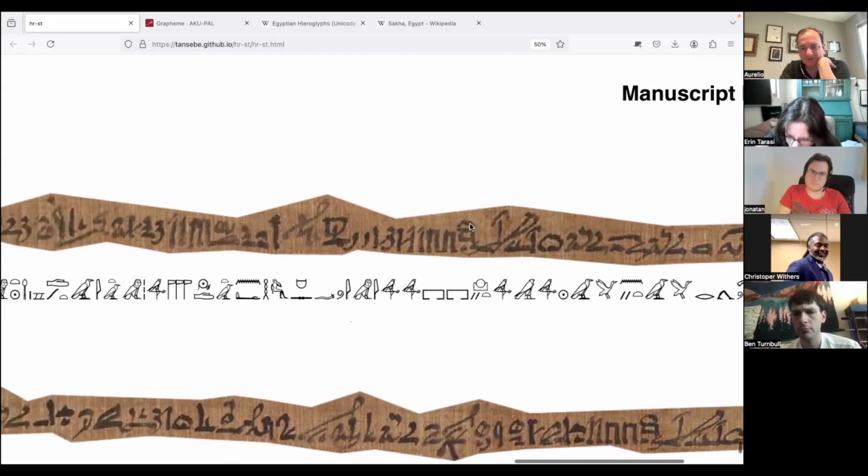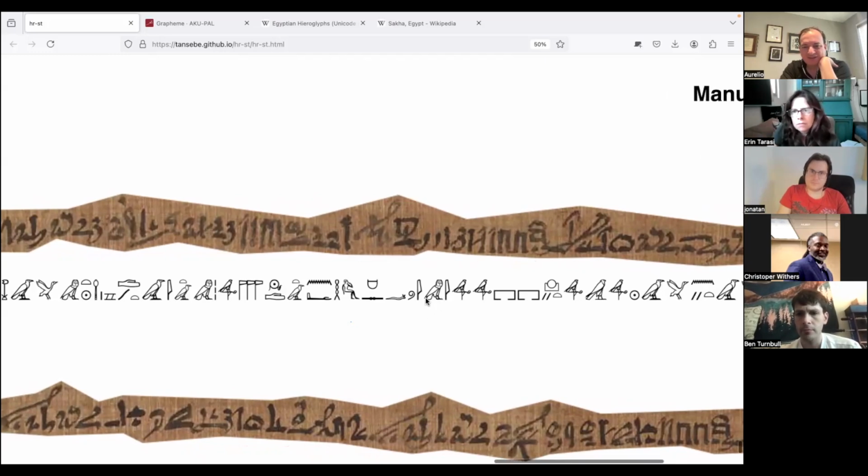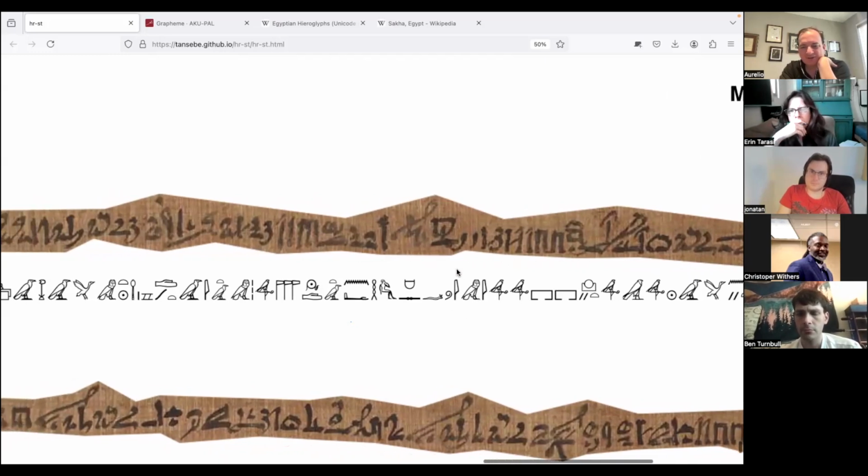We've had all this 100 times. Pa, acheti, im. You don't have to say im off. You can just say im because that's an adverb by itself. It doesn't need to have the resumptive pronoun here, but it just means there.